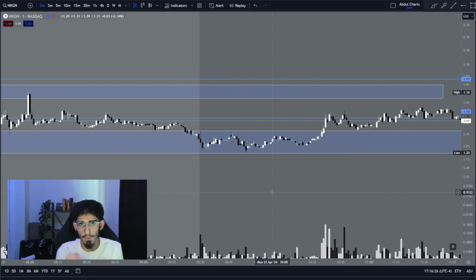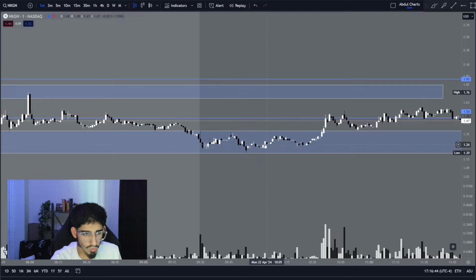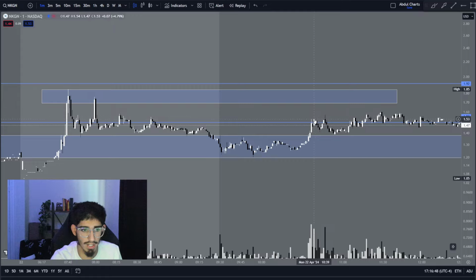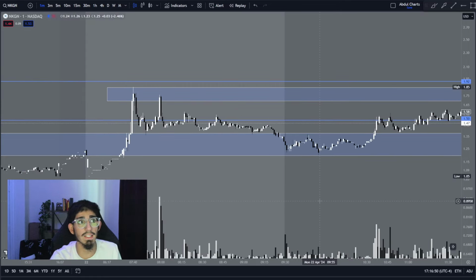The key thing that I look for is sellers getting trapped or buyers getting trapped. Being a long bias trader, I usually look for sellers getting trapped to take a position and squeeze them to the long side. When I'm looking for buyers to get trapped, that's when I'm selling into my position. So what does that mean?